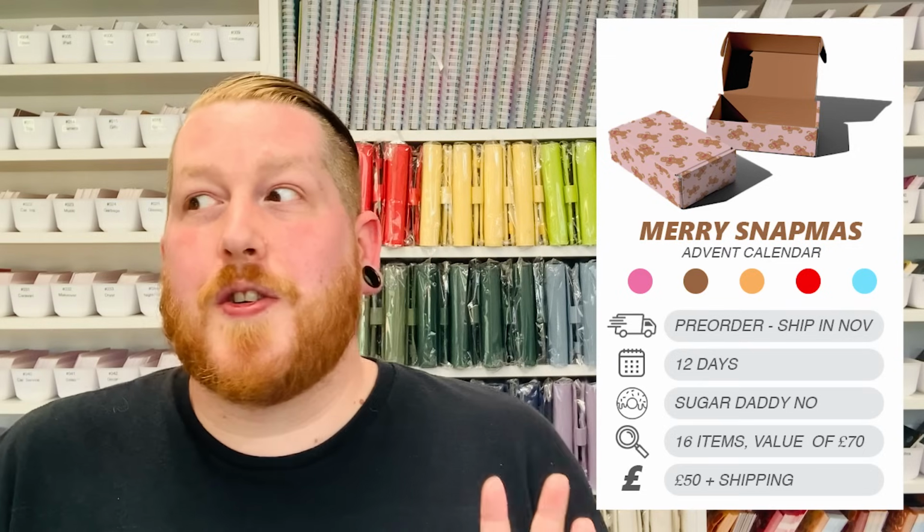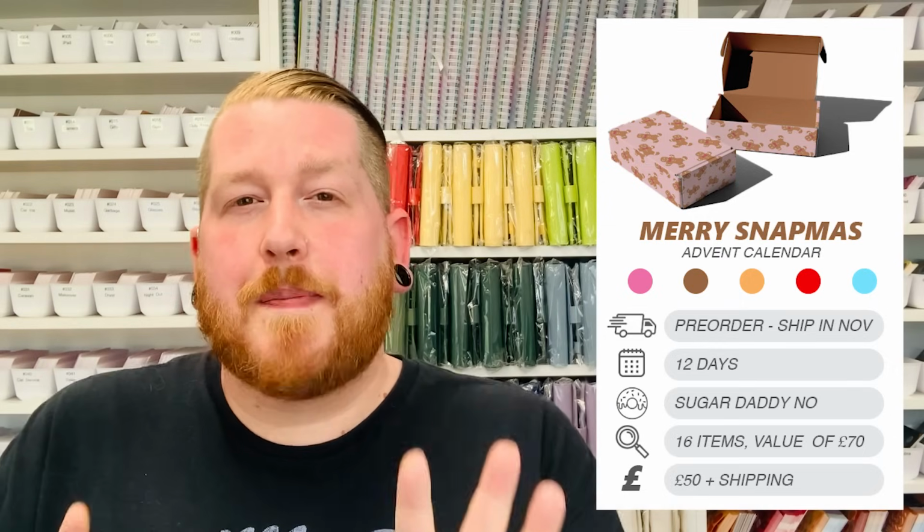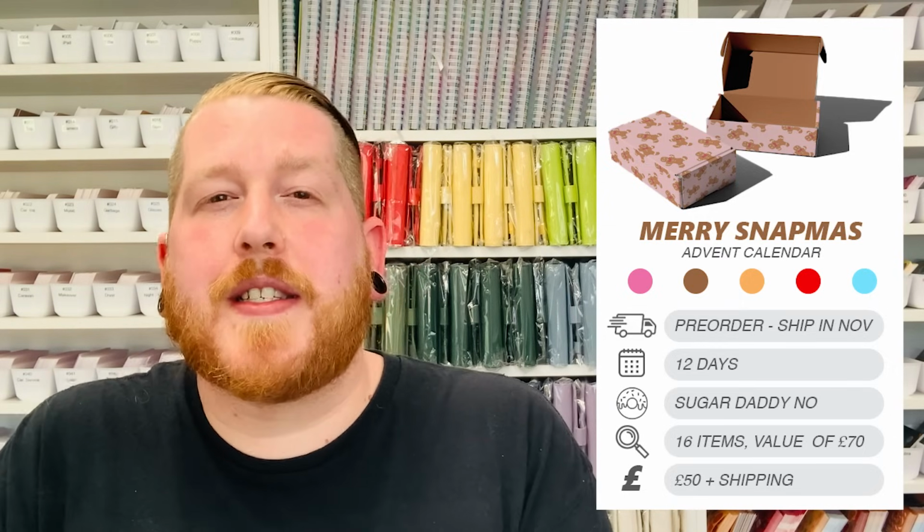Now the final one is one that I am introducing new. This one is another 12-day advent calendar, and this one's called Merry Snapmas. The theme for this one is still to keep it Christmassy. It's gingerbread themed, but it is more around muted nudie colours. So we've got nudie browns, pinks, pale blues, very slight oranges, and then a nice pop of bright red.